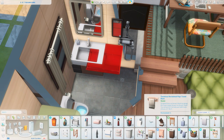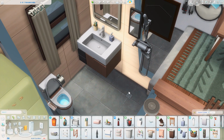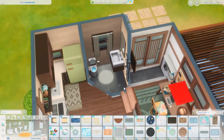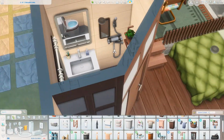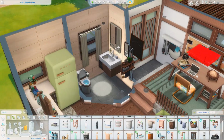But here in the bathroom, it's a really simple bathroom. I had to use one of these open showers. This one actually came with Snowy Escape, so it matches nicely, and so did the toilet. The sink is from Dream Home Decorator, though, and I'm just adding a couple of clutter pieces in here, but keeping it fairly simple so there would be no navigation problems for your Sims, no routing issues.